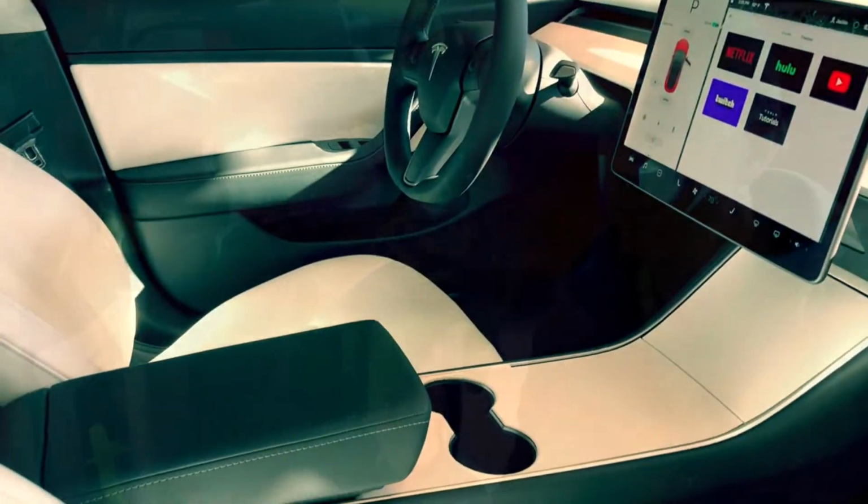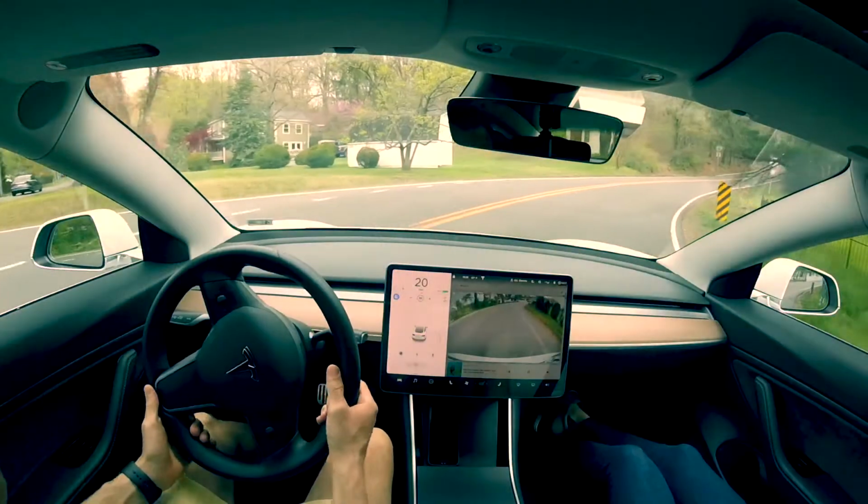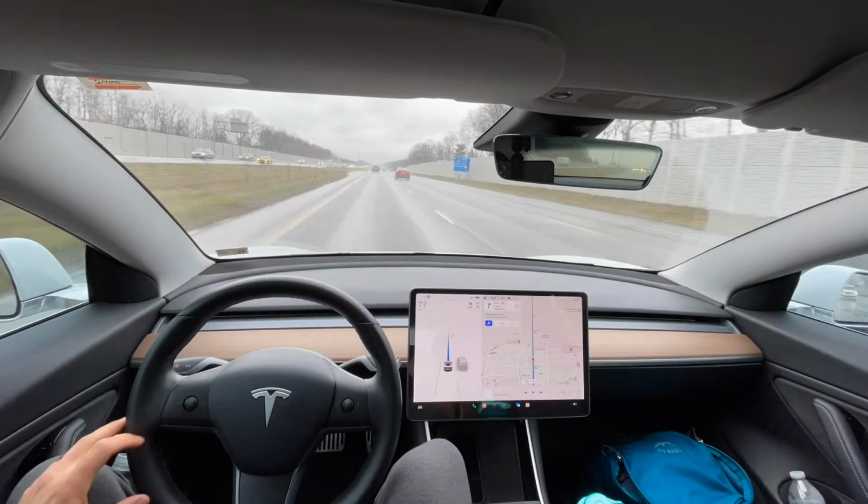And right now I am in FSD, heading from Virginia all the way to Colorado. Almost, I guess, 3/4 of the way through the cross-country drive. And I wanted to give you some impressions on the supercharging network and my experience with it.